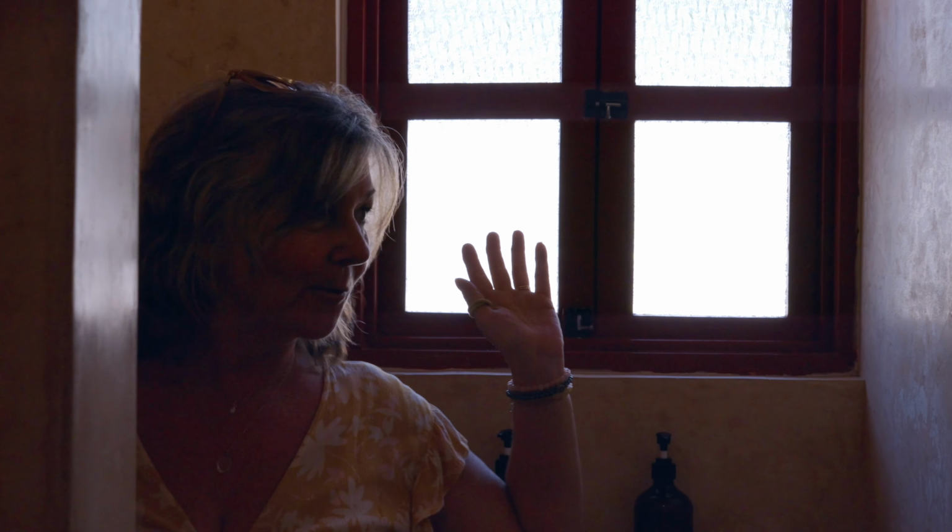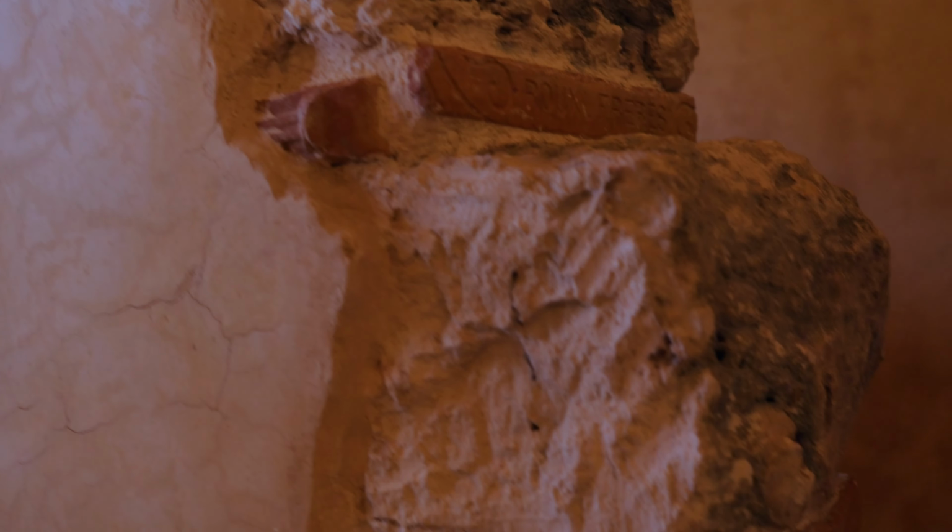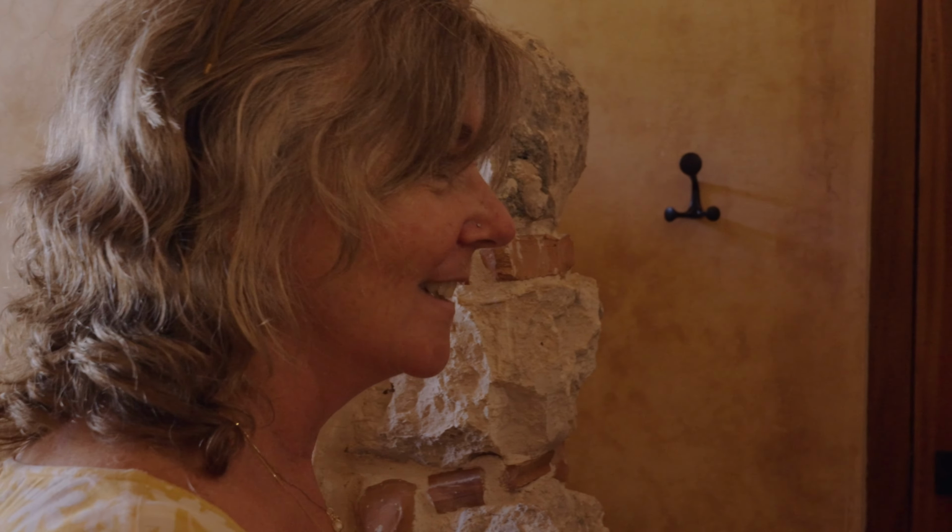Check this out. Okay, I love the high ceilings. Even in a small space, it feels really, really spacious. Nice sink area. The shower. But it's stuff like this that I'm absolutely in love with. Like, I love that raw finish. I'm such a nerd.